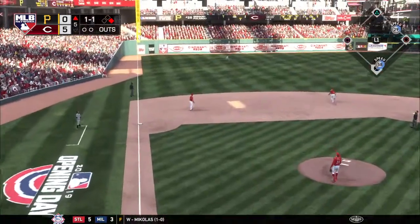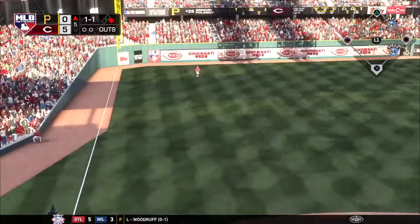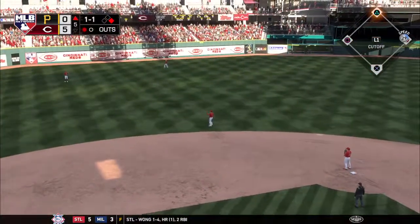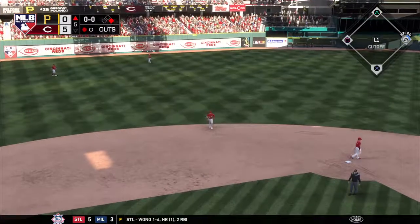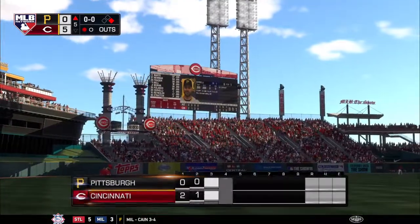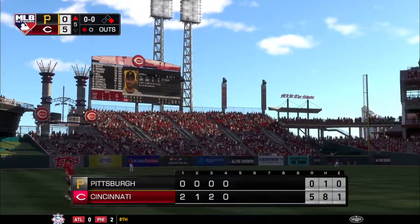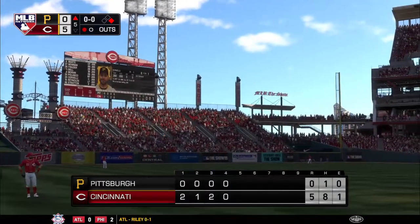Into the box now, Gregory Polanco. Moving under it, Winker. One away. Now batting. A look at our line score here through the first four, and as we've mentioned, just one hit for these guys this afternoon.